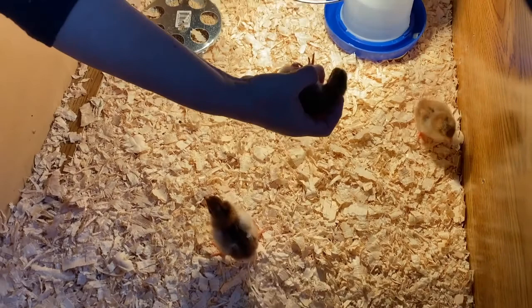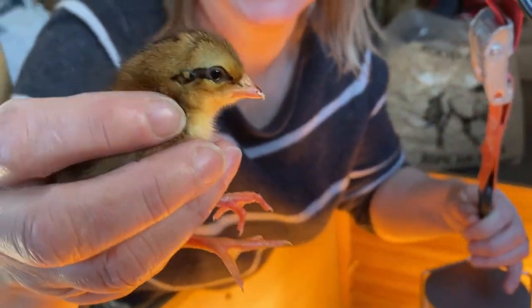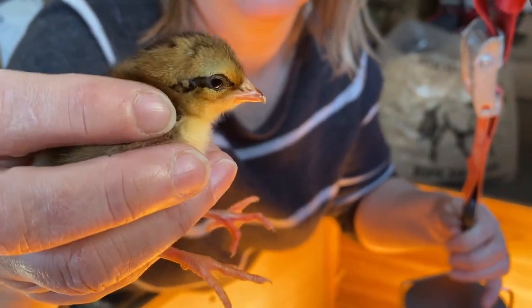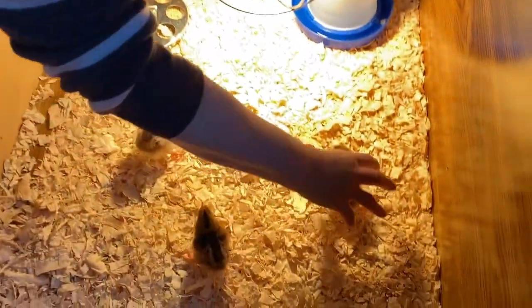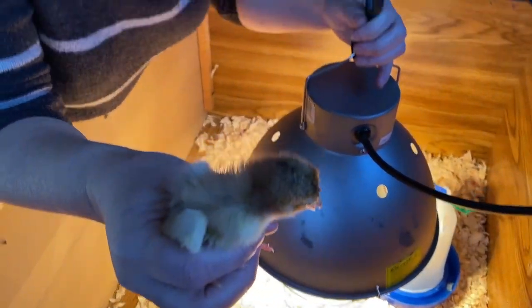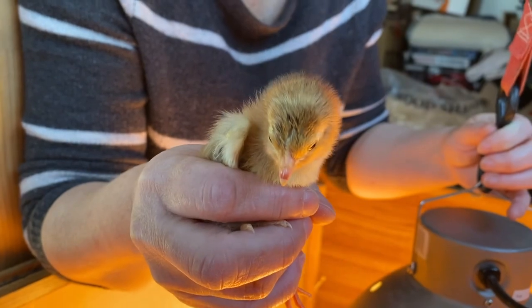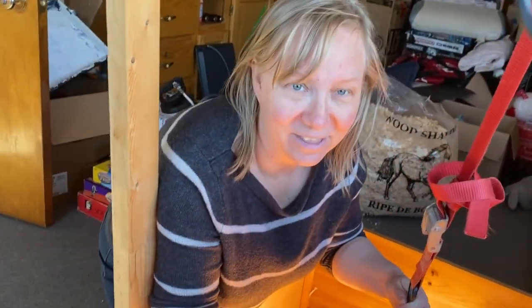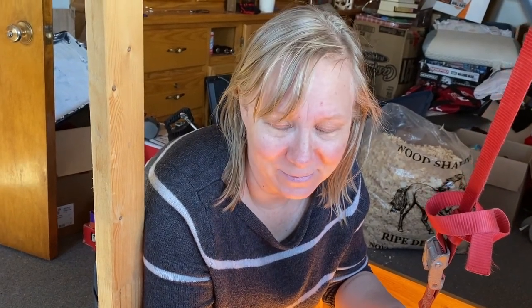And then this little one, he struggled a bit at first, but you can see his beautiful markings on his eyes. And Ray has named this little guy Harold. Why Harold? I have no idea. This little one was another one that kind of struggled, and I really wasn't sure that this one would make it. But he's getting stronger every day, and we'll see. This one does not have a name yet. So if you want to name him, you can put your suggestions in the comments, and we'll see what we do.